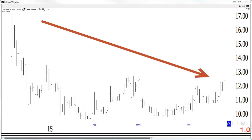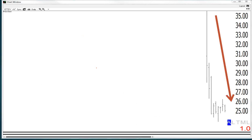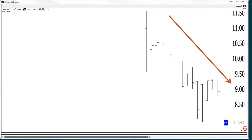Oh, wait a minute. Something's wrong here. Hang on. Wait a minute. I thought I said there was a bull market. Whoa, what's going on here? Hang on. Oh, my goodness. Look at that one. And yet another one. Well, that doesn't look too bullish. Well, the bad news is that they all won't go up.